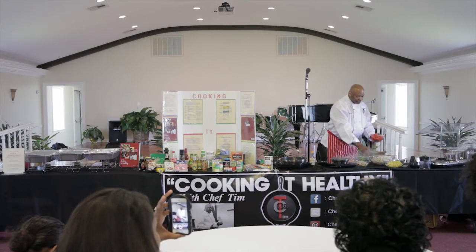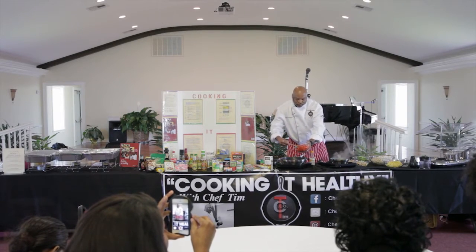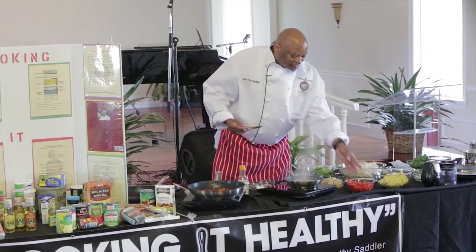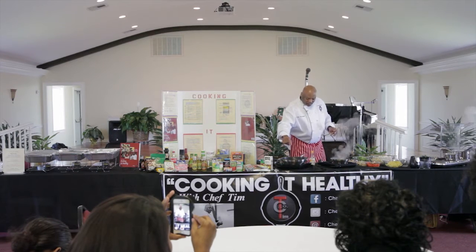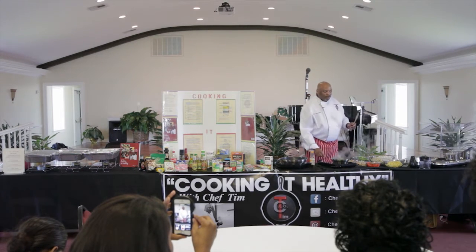Red peppers. Now, anytime you season while you're cooking, you always want to season each item independently. Why? So everything has its own flavor, right?